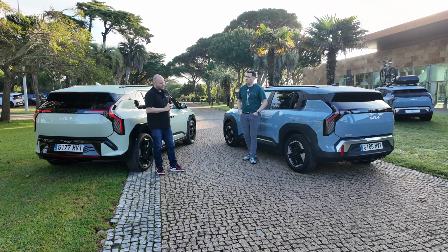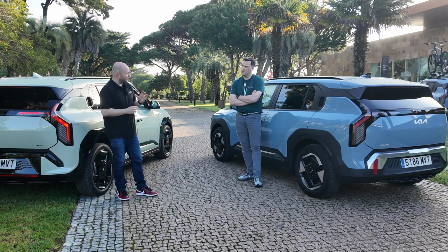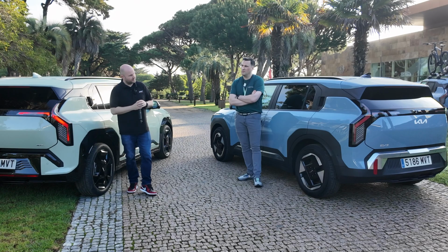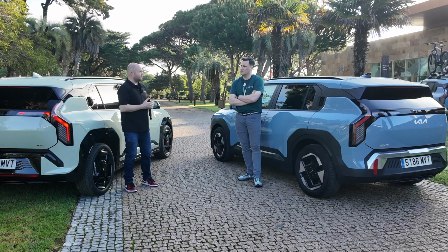There were just bits of the car in terms of technology and stuff that is coming along quickly. But that said, and it's testament to the EV6, even the current pre-facelift EV6 is still a very relevant car. Yeah, with the 800 volt charging, all the rest of it. So it just shows you Korea are, I think personally, at least 4 or 5 years ahead of everybody else, and the EV6 still being a relevant car kind of backs that up.